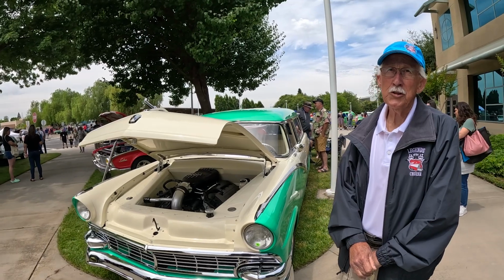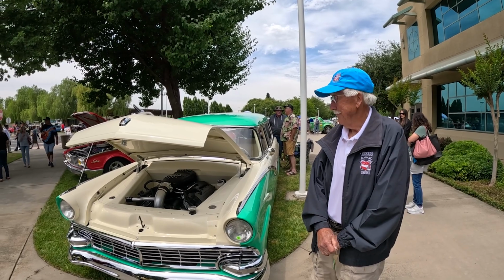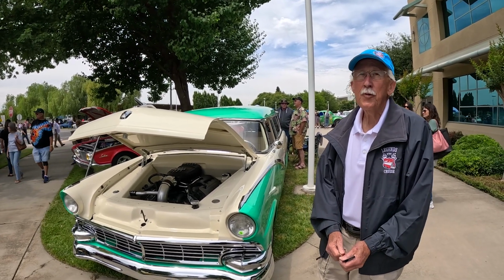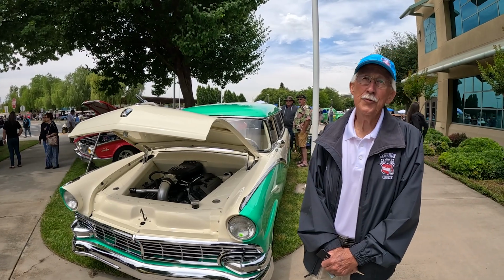There was no expense spared on this car. First time in my life, you know. It's a good old car. Who did the work? They're based in Oakdale. Oakdale is outside of Riverbank. You know where that is. Yes. They're good to work with.